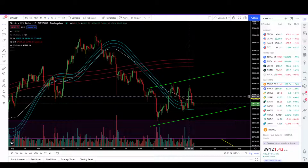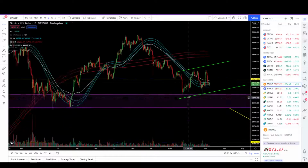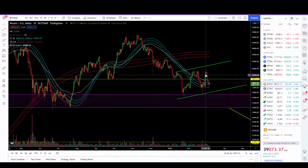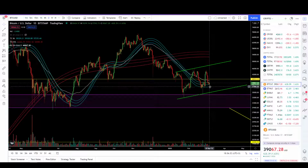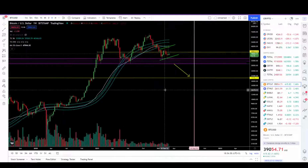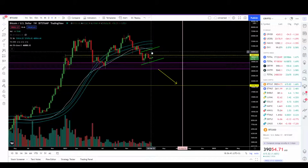The price broke above our pivot point that we had drawn at the $41,000 level. But this was a trap movement because the price immediately retraced back a few days later. That was the movement we had last week. It was a kind of trap. The price really broke above, but it didn't close above that $41,000 pivot level.